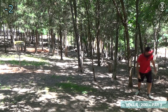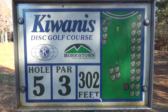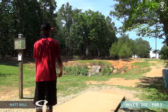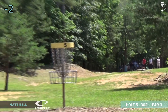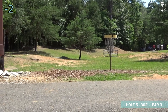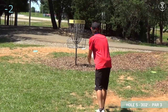And Bell's going to do the same, with the lead at 27 down. Moving on to hole 5. It's 300 and Logan. He made it work out. Matt Bell makes it over the tree. Looks like everybody's pretty much parked. Matt looking to tap in for a birdie.